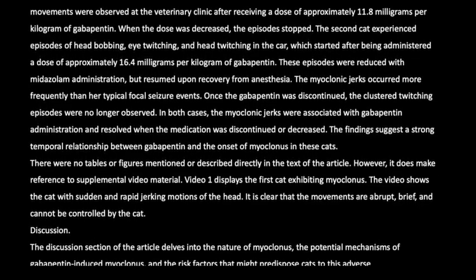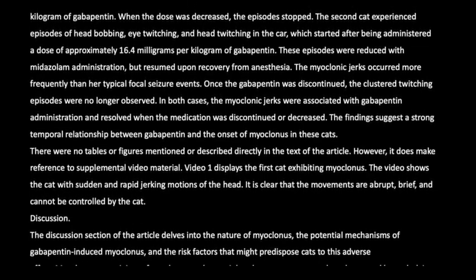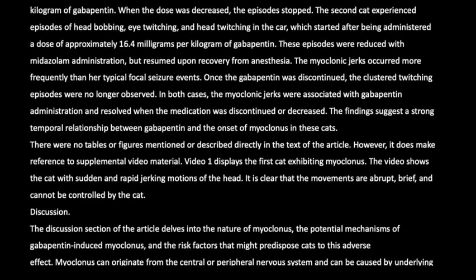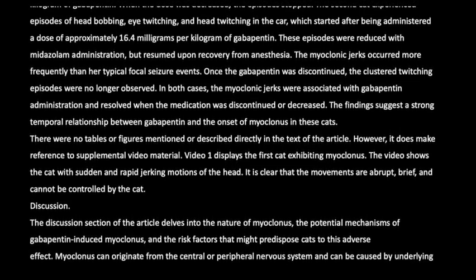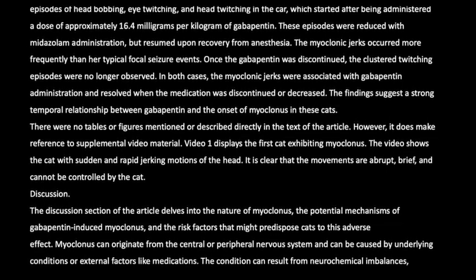In both cases, the myoclonic jerks were associated with gabapentin administration and resolved when the medication was discontinued or decreased. The findings suggest a strong temporal relationship between gabapentin and the onset of myoclonus in these cats.